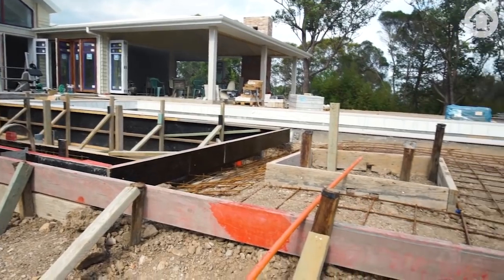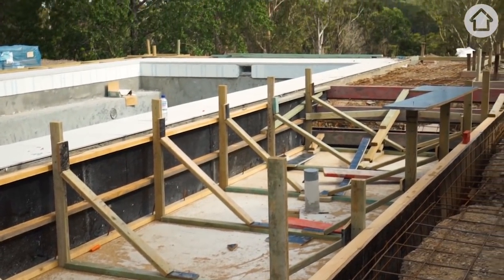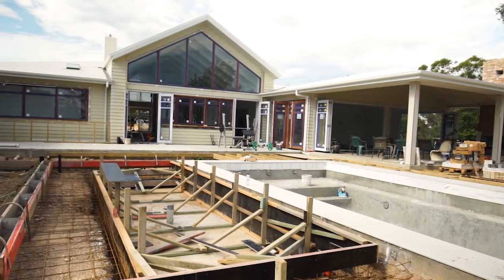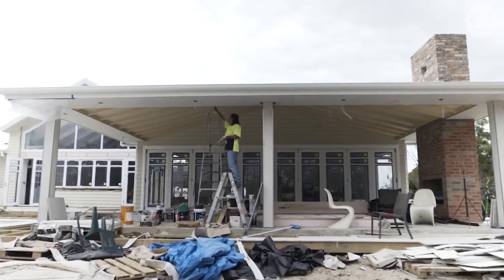So you can see here, this is the sunken lounge. The concrete is going to pour today, but of course the day they're going to pour, it's going to be 41 degrees. They're a little bit worried about it cracking in the heat. So fingers crossed it doesn't crack.